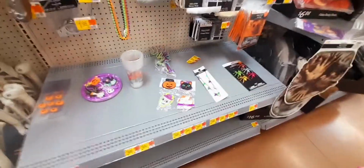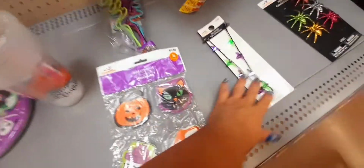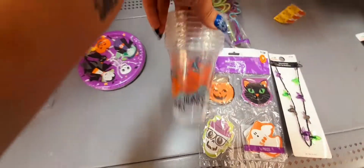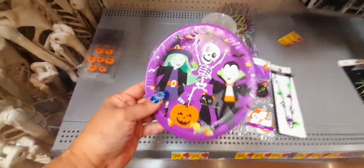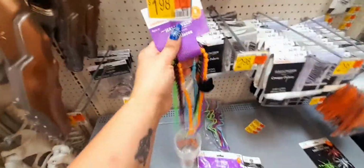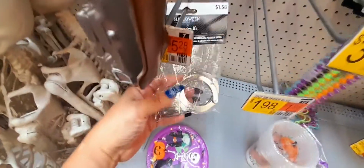A cute ghost. $10.98. That's cute. $1.68, $4.88, $0.98. Oh, look at how cute this is. It's $1.98. Who wants some handcuffs? Oh, baby.